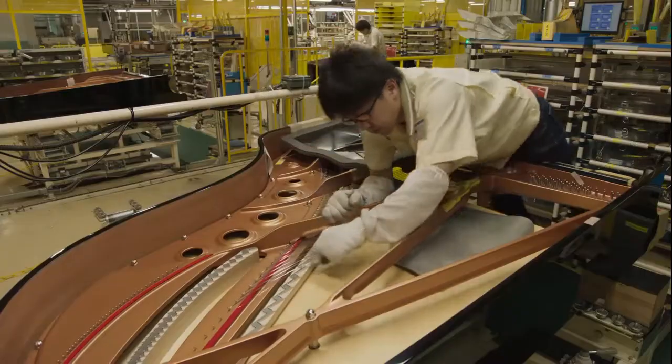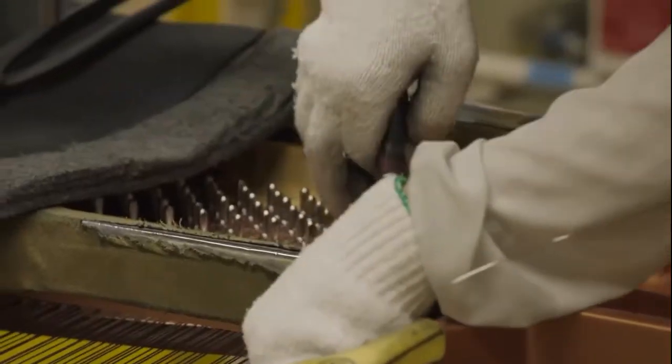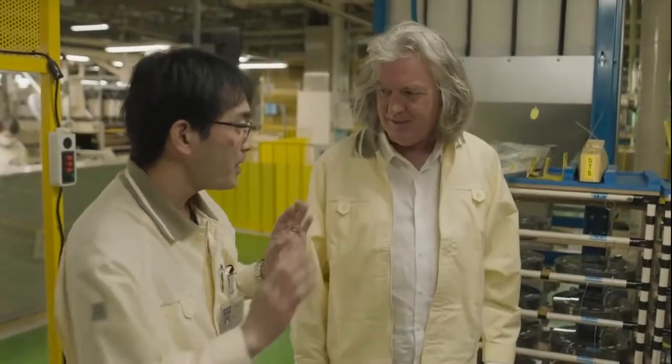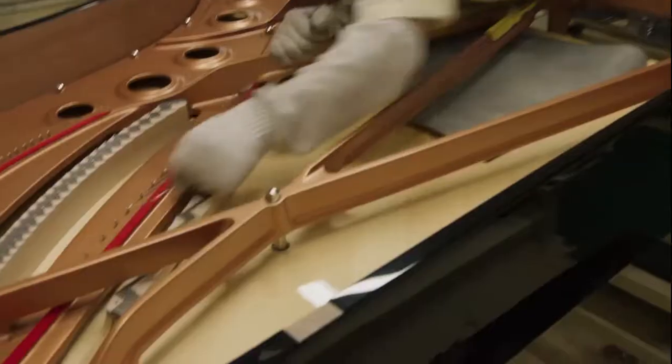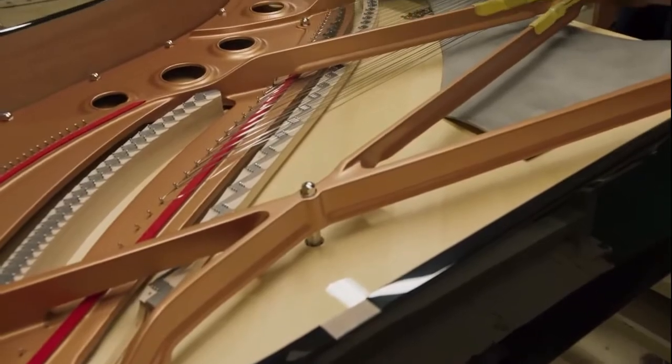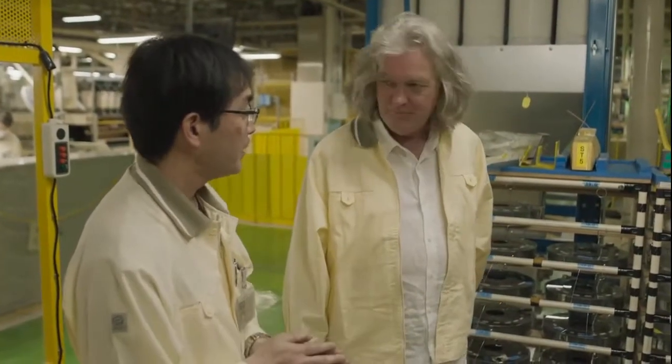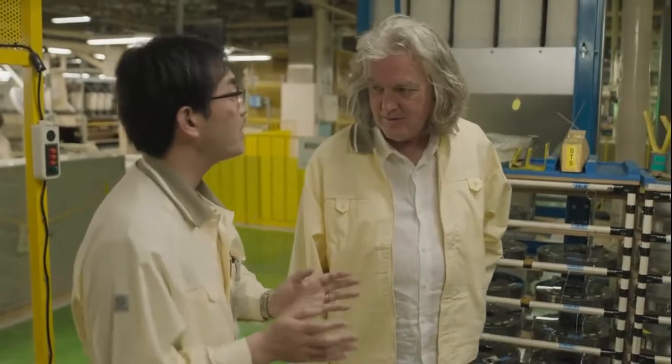But there are some jobs too precious to entrust to robots. So this is stringing. Could I try this? It's Elton John's piano. Is it really? I think that's Japanese for we have a piano that doesn't really matter that I can have a go on.